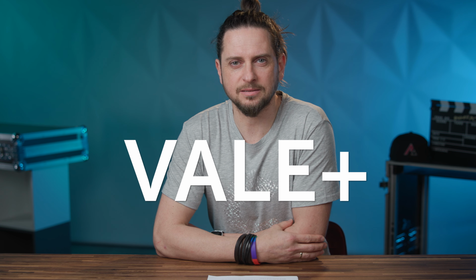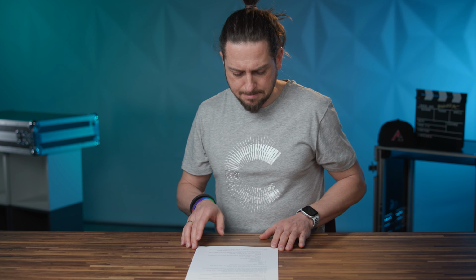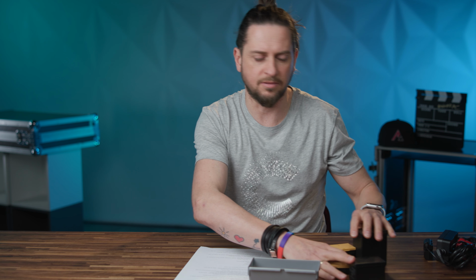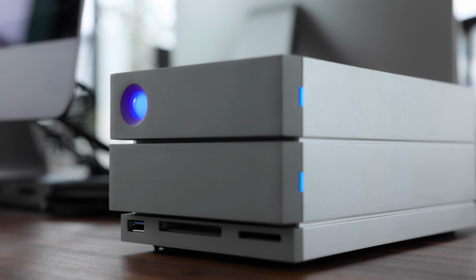It's all about VEIL plus, which means video, audio, lights, editing equipment, plus all the accessory stuff like memory cards and card readers I showed you last time. My script, by the way. Power supply and batteries. But here in the studio, I try to operate everything wired, so we never run out of batteries. Hard disks and servers. A RAID system, which is very useful. A RAID system appears on your computer as one space of storage, but it is made of, I think, at least 2 hard disk drives, mostly 4 or 6 or even 8. So if one crashes, nothing is lost.